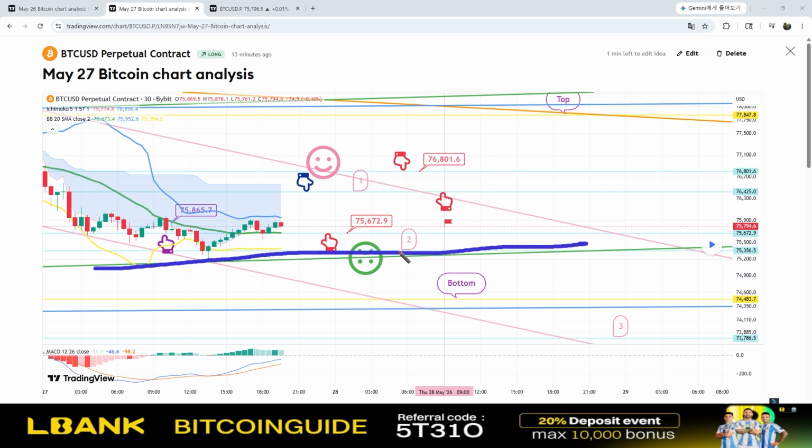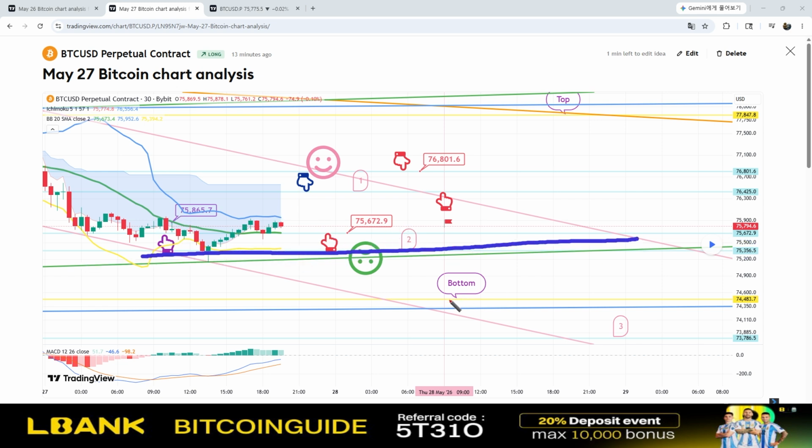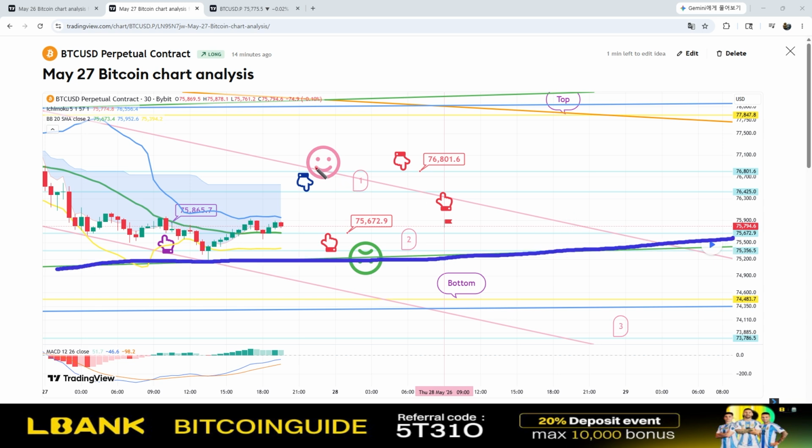The green support line is the stop loss point if broken. If it doesn't touch the first zone and drops directly, the second zone at 75.3K is the long position entry point with the green support line as the stop loss. Those currently holding long positions should manage them the same way. Once the green support line is broken, the bottom zone at 74.4K and the third zone at the very bottom at 73.7K are open, so it is best to hold the green support line at all costs.